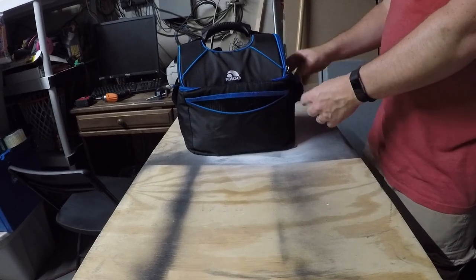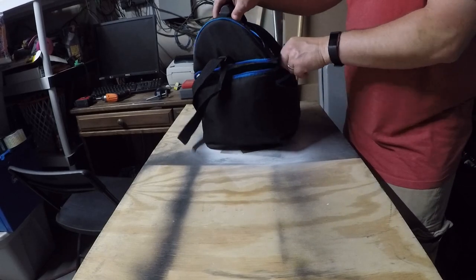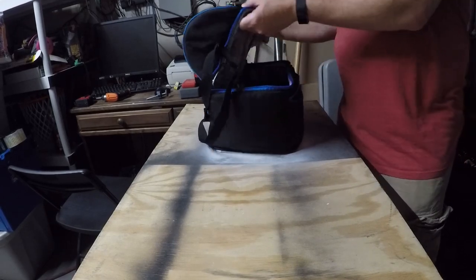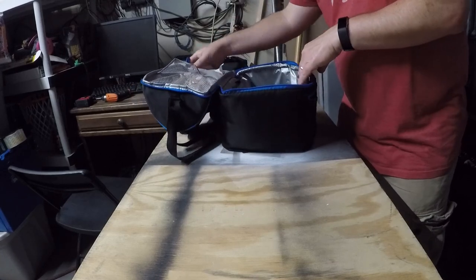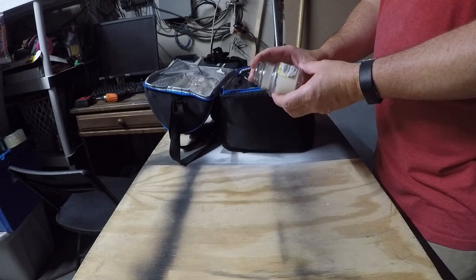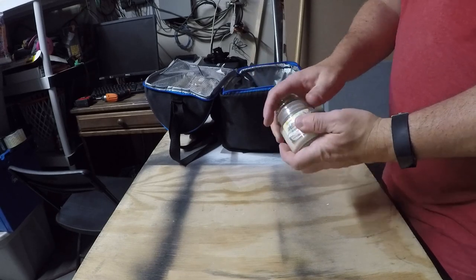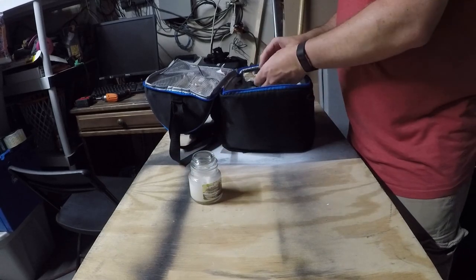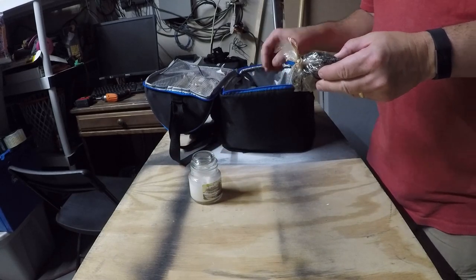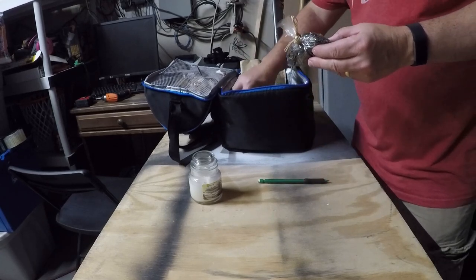On the top, let's take a look at the bottom. Okay, so we have a Mainstays fresh cotton candle. Looks like it's been used. And then we have more of these little bags. That's basically what is in here. A pencil.